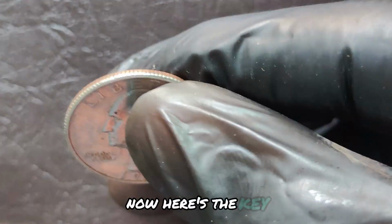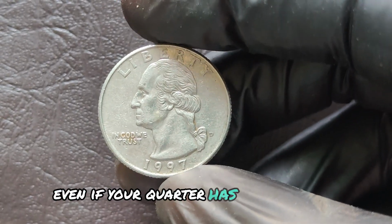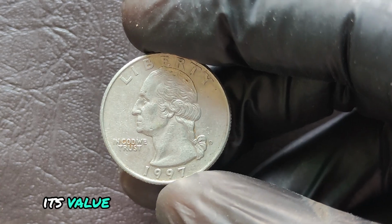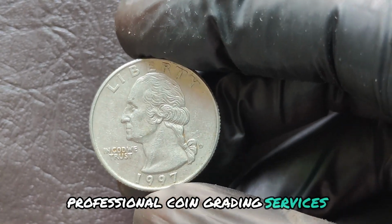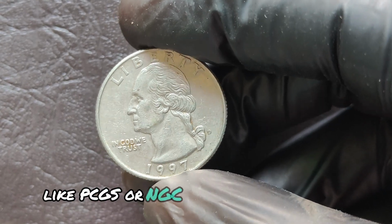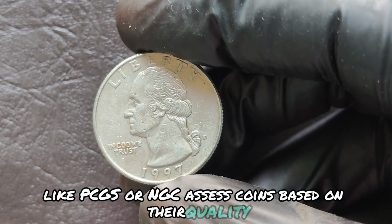Now, here's the key. Even if your quarter has one of these rare errors, its value depends heavily on its condition. Professional coin grading services, like PCGS or NGC, assess coins based on their quality.